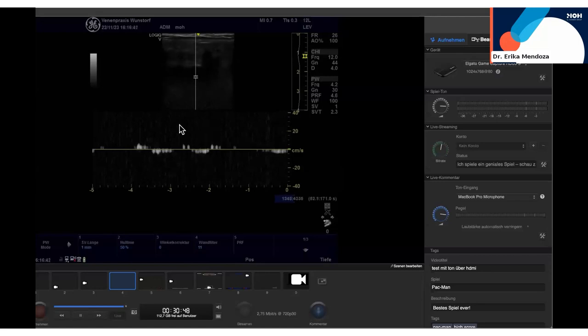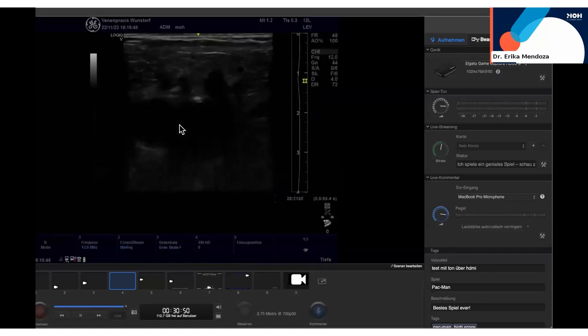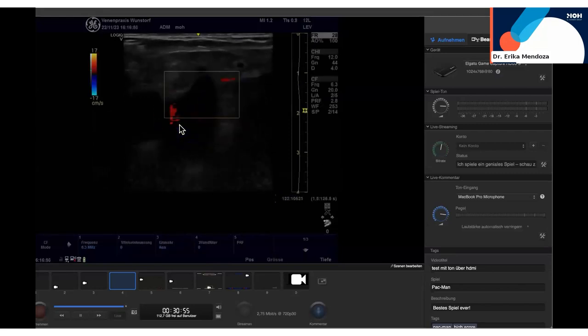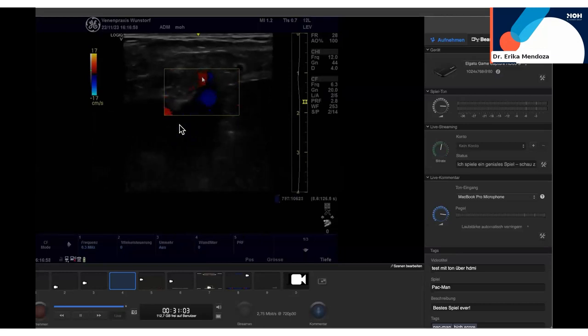Of course, we can do Valsalva, but in standing position, this is not so kind. So I will go back to color. And we see that the saphenofemoral junction with compression of the calf has no reflux, but we see a vessel here.